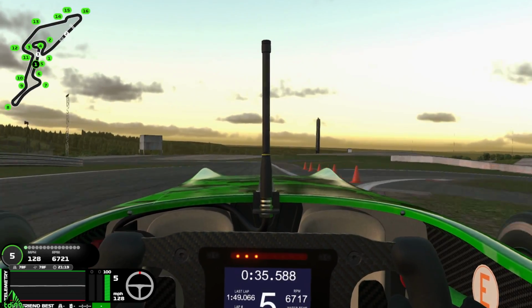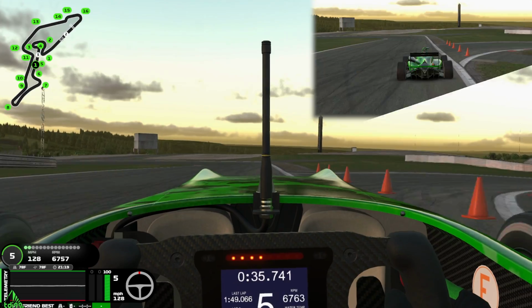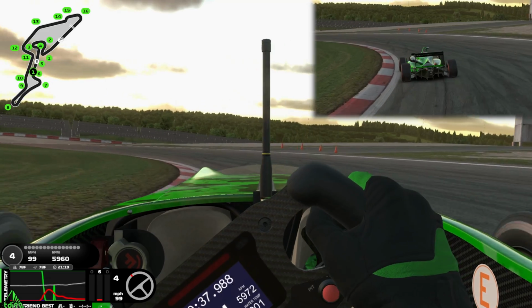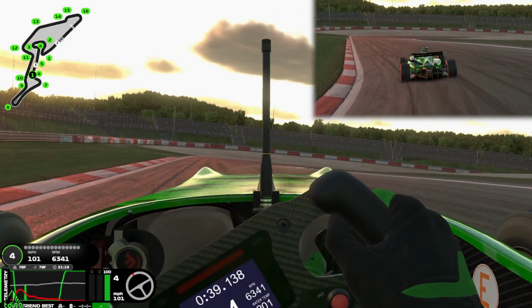Coming down now to the second part of the S's, and just as this service road ends, we are standing on the brakes, down a few gears and take it nice and easy. Down a gear for the next one.